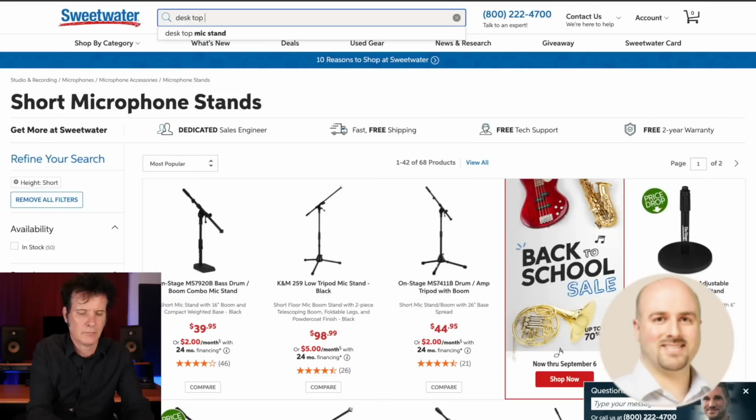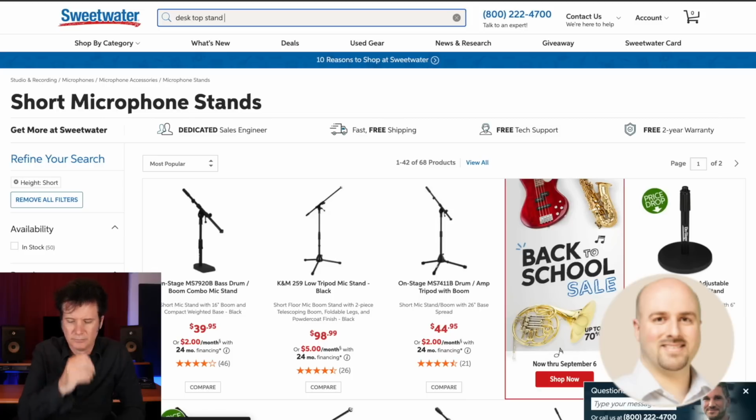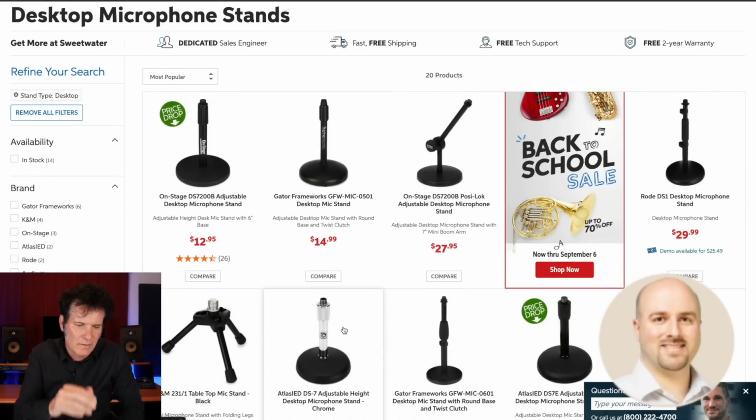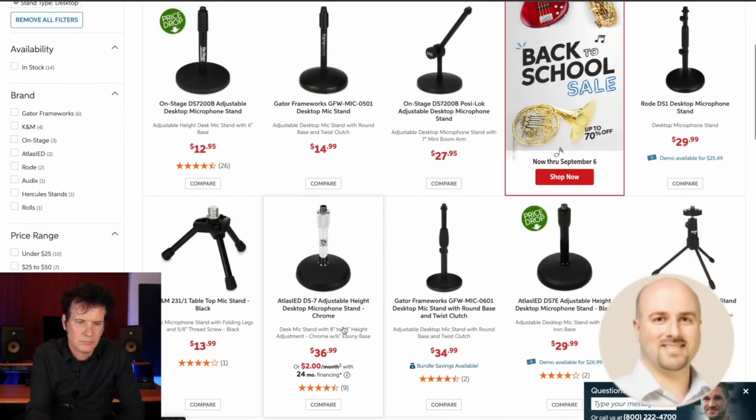Sure. So you're going to have everything from little 7-inch round base stands that'll just stand on the desk. There are a few of those that are easily positionable, like On-Stage makes their little adjustable desktop stand that works really well and is low profile, all the way to the radio station looking scissor stands, the arms that we're used to seeing in radio or podcast studios.